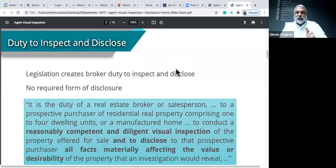Look at how it was worded, okay? Reasonable, competent, and diligent in the visual inspection. Now, going back to what I was saying earlier, you are not a contractor, you're not an electrician, you're not a roofer, you're not a landscaper or plumber, any of that stuff. Those are for professional licensed individuals. You're licensed to do one thing and one thing only. It's to connect the buyer and the seller. That's your job, that's your responsibility.